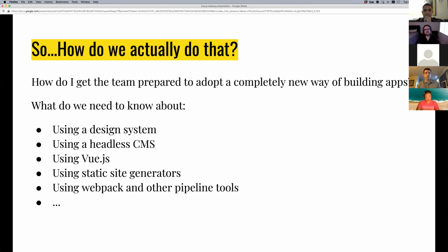And I know that some people talk about adopting Vue incrementally, just add a few components here, but that's not what we're doing. Like, we're going to throw that whole Drupal thing away and rebuild it from scratch. So it's kind of a greenfield project, which I think is a little different from just jumping into Vue a little piece at a time.